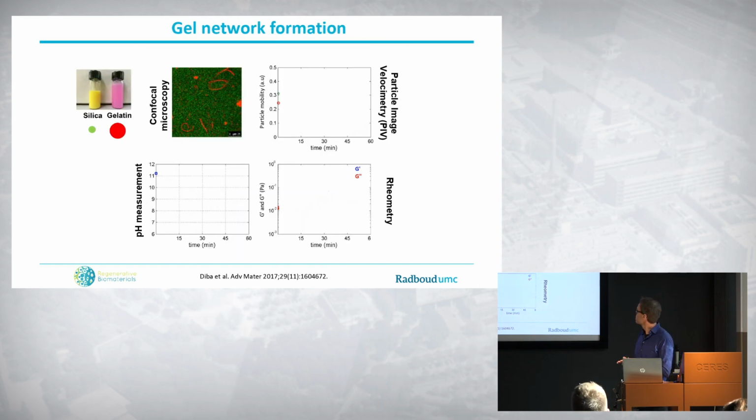And that was shown also in this nice video. On the left top picture, you see green silica and red gelatin particles moving together in a liquid-like manner. And then the pH is gradually reduced, so you can see that at a certain point the network is arrested, and the color becomes yellowish, so there's overlap. And that's really very strong proof that we were able to form these networks as we were hoping for. And that reflected in reduced particle mobility on the top right, and then also higher G prime, higher storage modulus than loss modulus, so reflecting gelation.